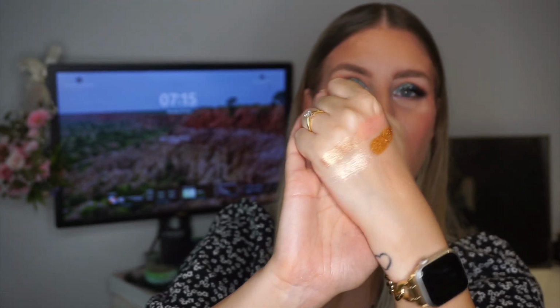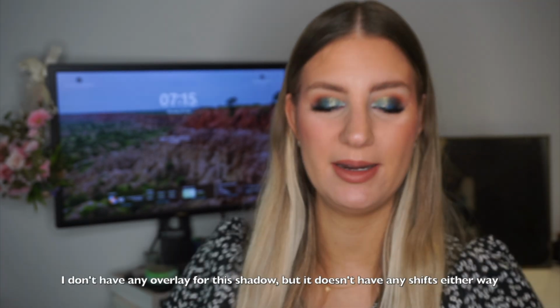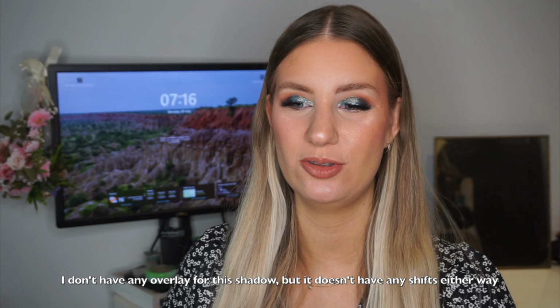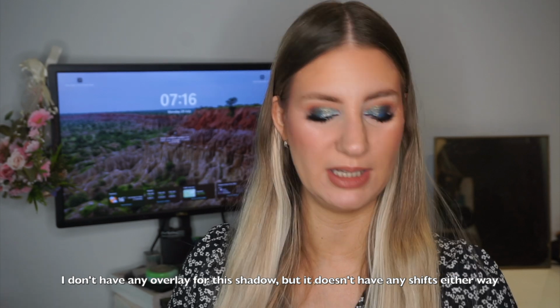This actually makes a really nice color story, these four shades. But yeah, this is a beautiful shadow, but I feel like it's just a little bit too typical old school metallic for me. It is still very, very impactful, which is why I'm keeping it around. But if I lost it, I know I wouldn't be able to repurchase it anyway, but I probably wouldn't try to, because it's just not special enough for me. So yeah, that is another non-repurchase.